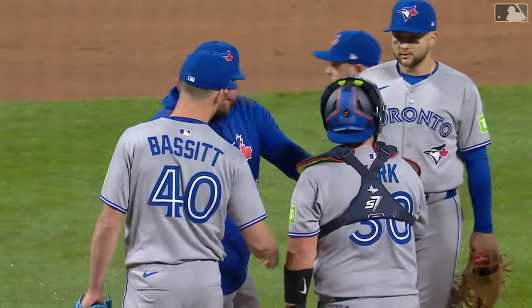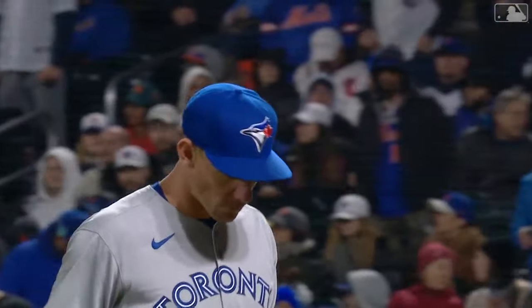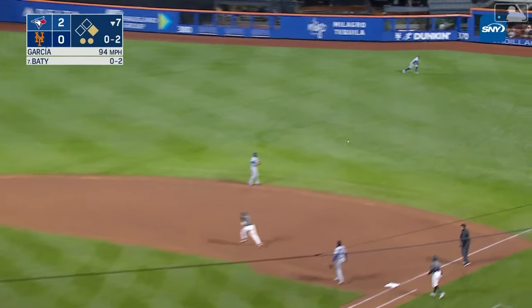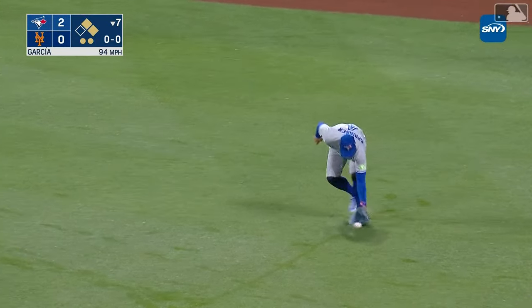And John Schneider on his way to the mound. Bassett at 92 pitches, and he's coming out of the game. So after 6 2/3, Bassett in complete command will leave. Veteran right-hander Jimmy Garcia comes in to try and get the final out in the 7th. And Beatty cracks one into right field for a base hit. Vientos will go first to third. So Brett Beatty breaks out.